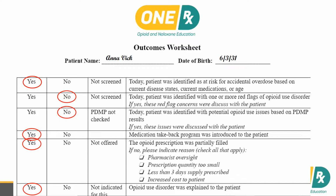I did discuss medication take-back program with Anna, and I did partially fill her opioid prescription, and I did explain opioid use disorder to her. According to the triage tool, I would not have needed to do that because her ORT score was not greater than 8. However, since she did have a family history of substance use issues, I chose to go ahead and discuss it with her, as well as the fact that she sort of brought up the idea about addiction and the dangers of opioids. So I felt that it was pertinent to our conversation, but it wouldn't have been something that would have been absolutely required according to the OneRx program.